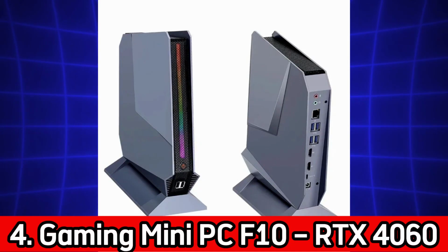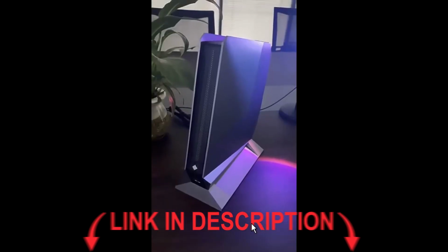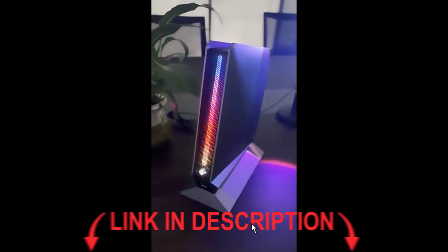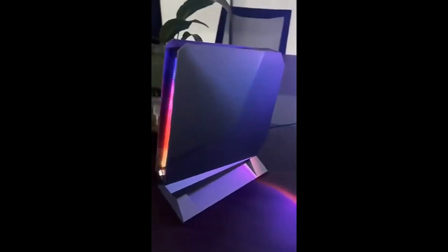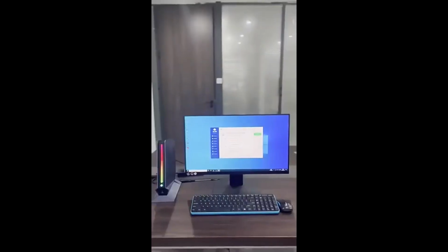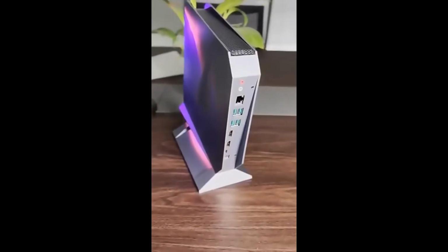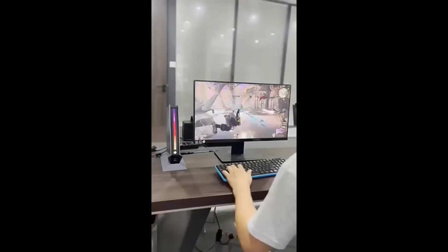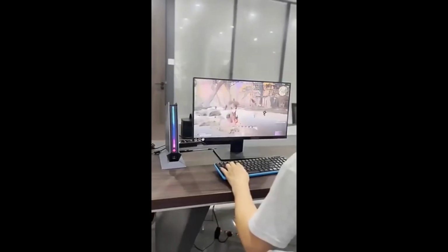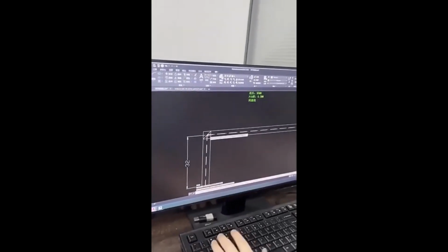Number 4. Gaming Mini PC F10 with RTX 4060 or 4070 with Intel i9. This gaming mini PC F10 comes with NVIDIA RTX 4060 or RTX 4070 graphics and high-end Intel i9 processors such as i9-13900HX, 13900H, or 12900H. It runs Windows 11 and supports Wi-Fi 6. This is a true compact gaming powerhouse.